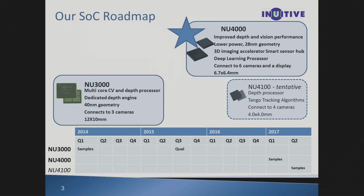Okay, so our next generation chip, the NU3000, is already in mass production, qualified, and we're already shipping 10,000s of units to our early customers, which are going to have products in the market early next year. Next product on the roadmap: samples are going to ship to strategic customers and partners in Q1 next year. Okay, thank you very much.